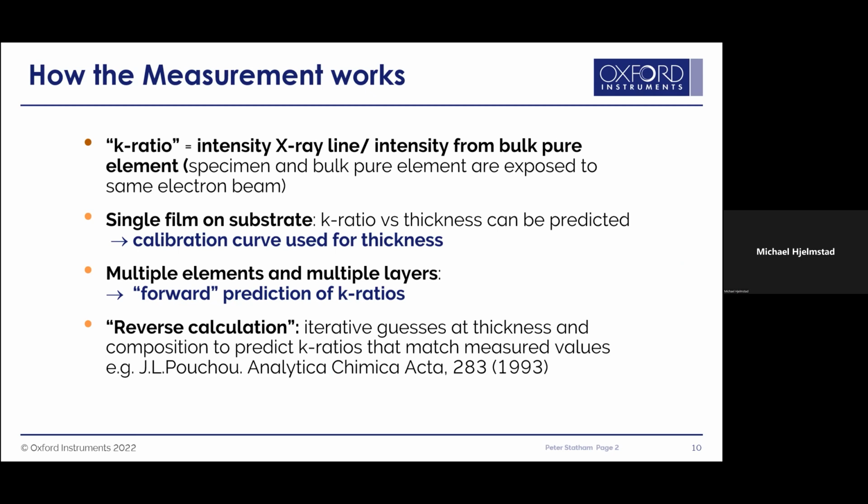So we're going to use a bunch of K ratios effectively and try to minimize the difference between your measured K ratio and what's predicted. And so, if you just did a single film on a substrate, if it was one layer, you could actually plot a calibration curve. You could just watch the K ratio change versus thickness. And then you have your calibration curve. Why run LayerProbe every single time? You can do it once and be done.